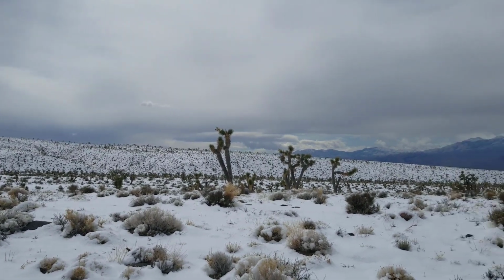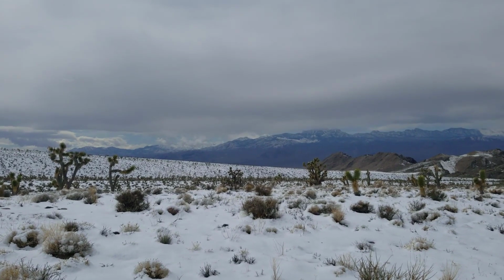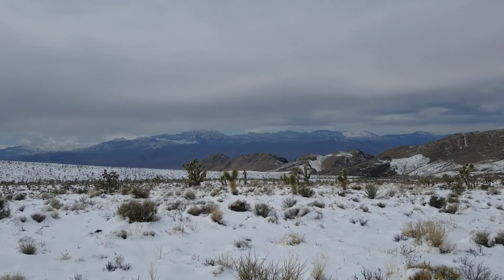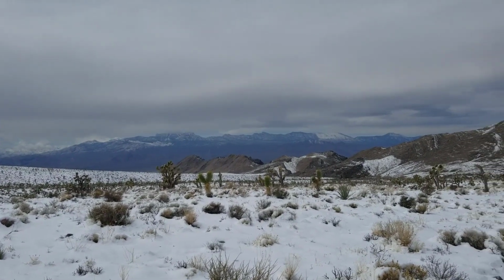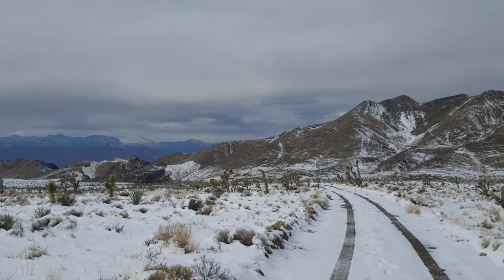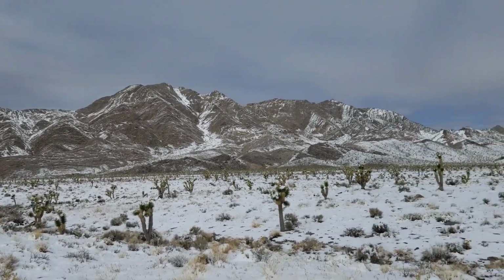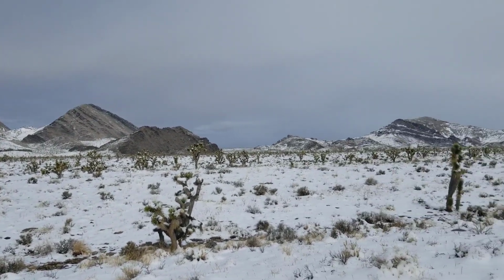And then as we do a 360-degree view, you see we're definitely in the snow now. It's closing in on 5,000 feet. We're not there yet. There's looking straight toward the Mount Charleston Wilderness. And unfortunately, we have a lot of clouds today. So this isn't the best picture day ever. But that's why we're on a road instead of just navigating through the mountains at this point.